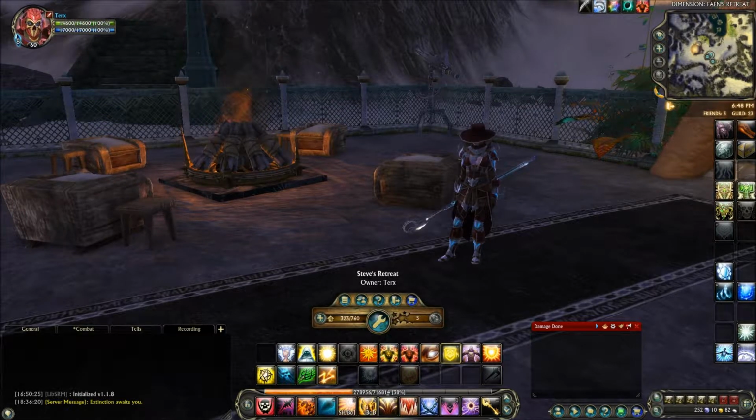Ooh. Really? On Warden's Point? On Warden's Point. Now, is that per person? Per person. 50 credits max that you can spend.